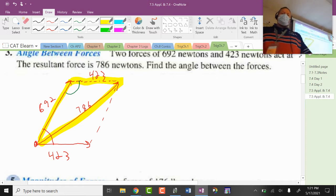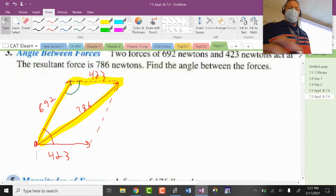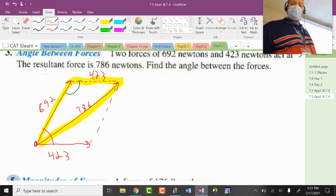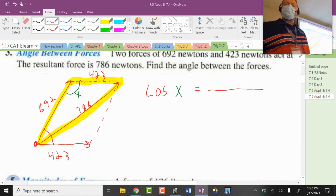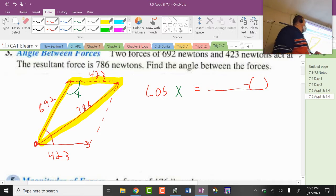That's an SSS scenario. To find that green angle would be the law of cosines. I do have my calculator ready. So we'll call this, I guess, x. I don't know, just to give it some sort of value. Cosine of x, then go back to red, equals, remember the law of cosines. Really easy. We're very successful last quiz. What does this end with? Who do we subtract? What's the last side? 786. That's why I do that, okay?